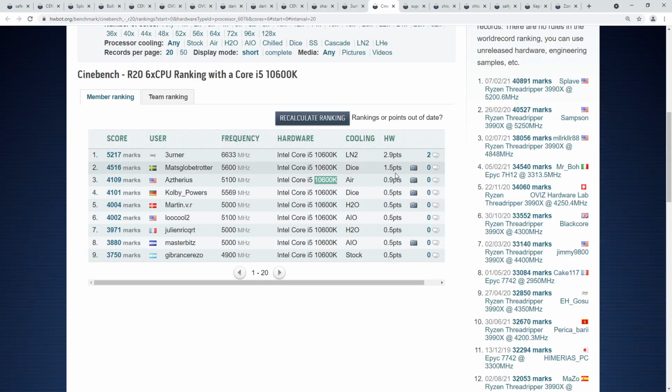But at least it's soldered, which makes it a lot easier to work with on liquid nitrogen than an actual 8700K, because on an 8700K you have to deal with replacing the thermal paste. And then you still have to deal with the fact that even the thermal paste designed for running on LN2 doesn't always survive a full pot for that long. Whereas with soldered CPUs like the 10600K, you don't really have to deal with that.